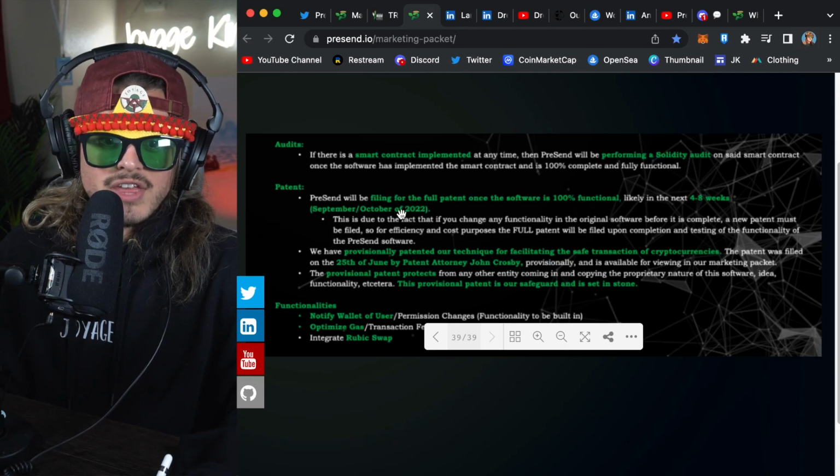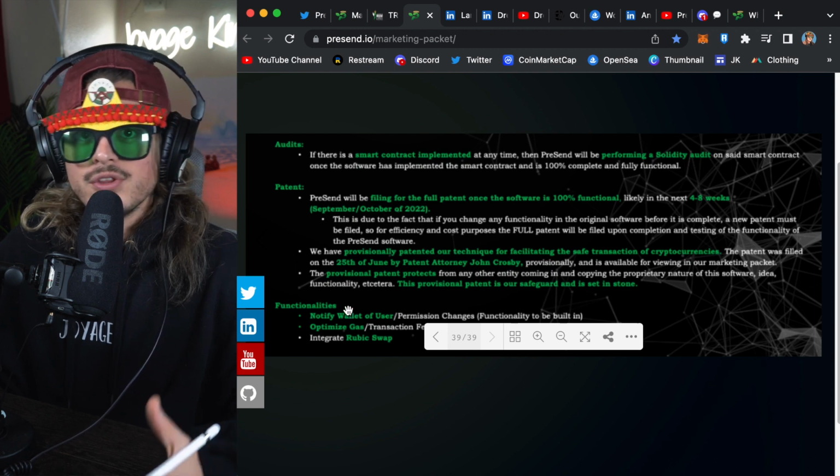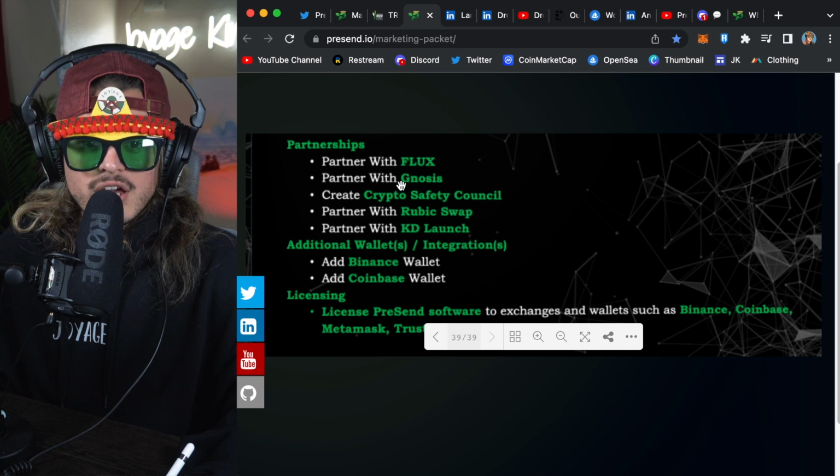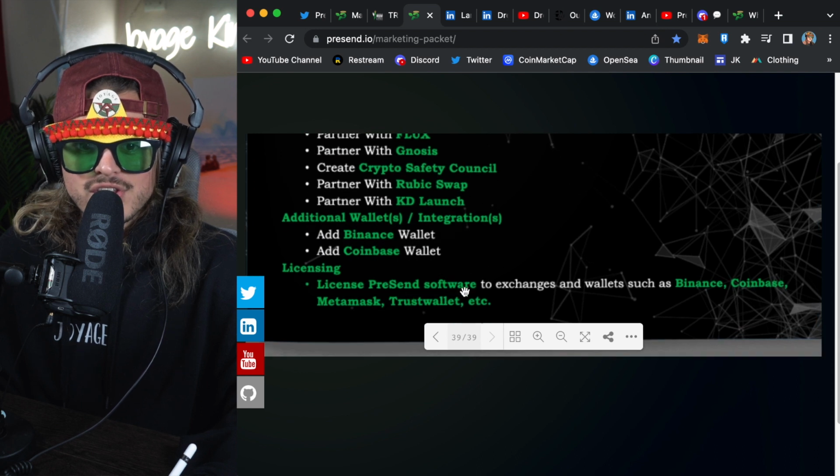So they're getting these audited. They have a patent pending right now, and they're looking to have everything ready to go literally in the next few weeks. So they're partnering with Flux, Gnosis, Crypto Safety Council, Rubik Swap, and Cade to launch additional wallets. They want to add the Binance and Coinbase wallets. They're going to license PreSend software to exchanges and wallets such as Binance, Coinbase, MetaMask, and Trust Wallet.